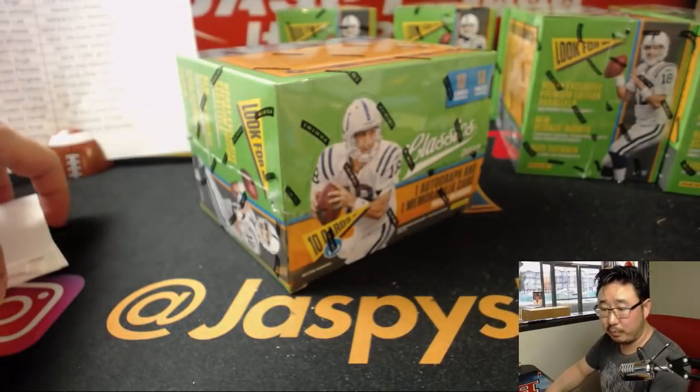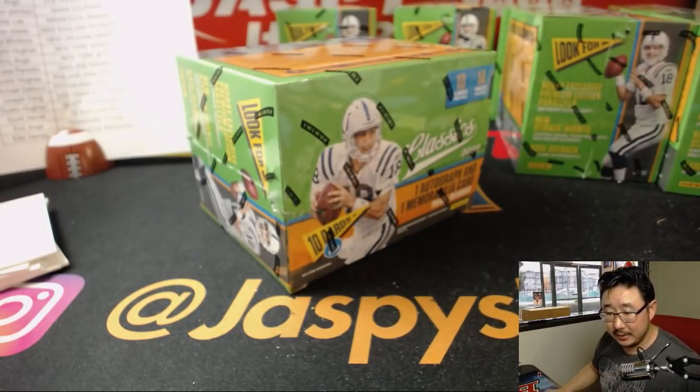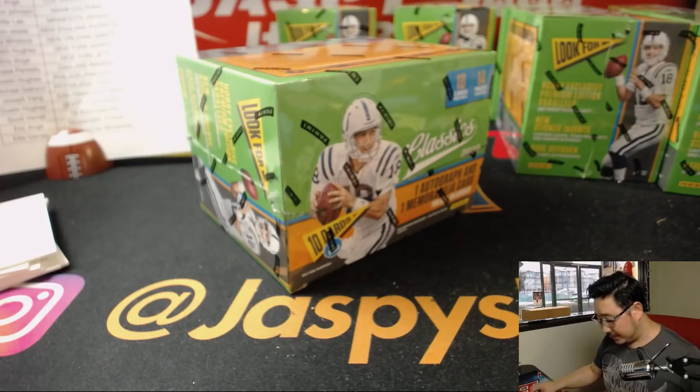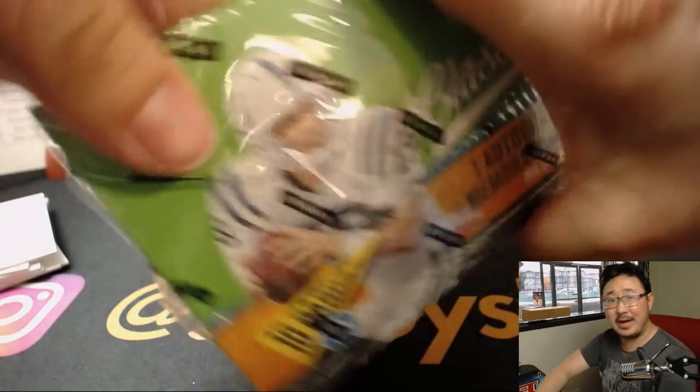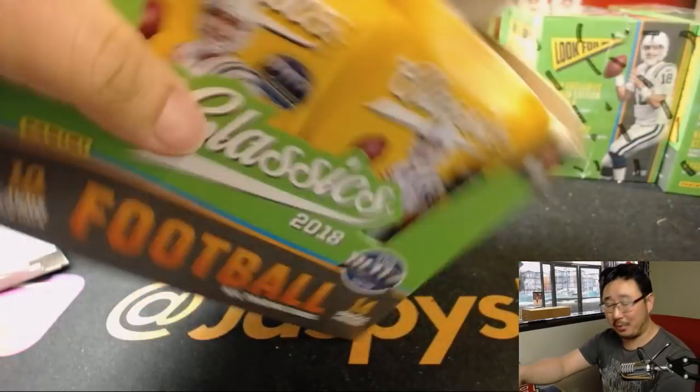All right, so that Lions buyback autograph goes to Brandon, right? I think he had the Lions. Yeah, Brandon Thomas has the Lions. Oh, is that the second time you got a buyback autograph? That's nice. I think they're only one per inner case, I think.